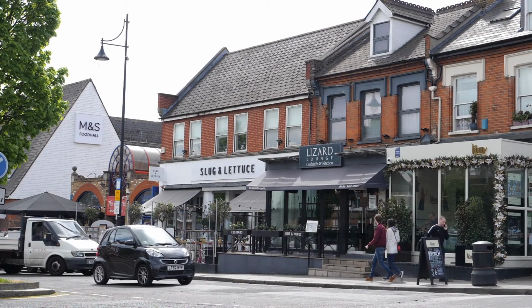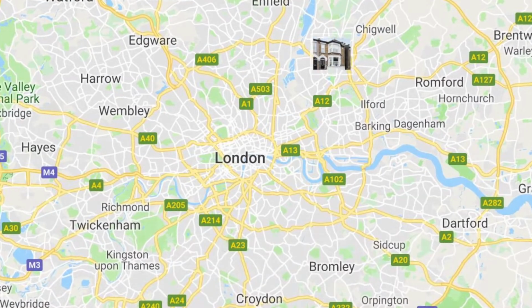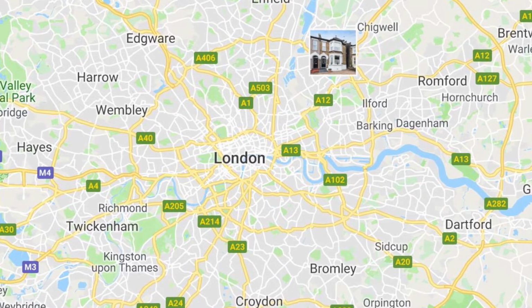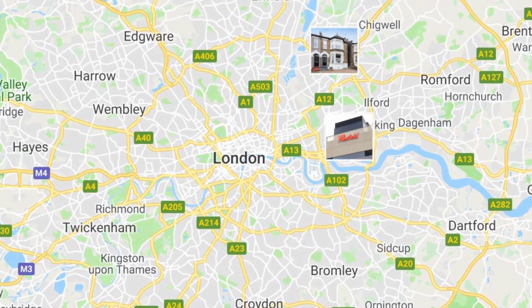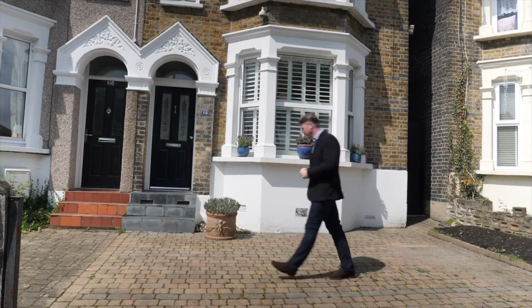George Lane shops, restaurants and Central Line station are all accessible. We're in Zone 4 of the Central Line. We can easily reach Westfield Shopping Centre, Liverpool Street and Canary Wharf. Come with me and take a look round.